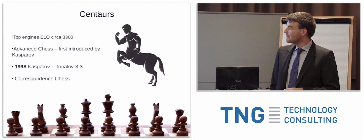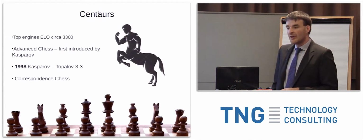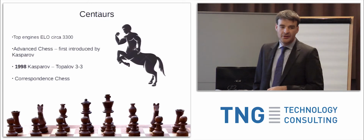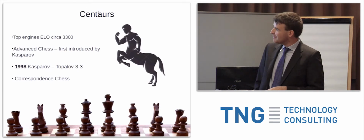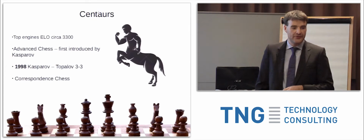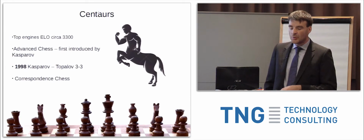Just to give an idea of how strong the engines are right now, they have an ELO of probably around 3,300. It's quite hard to judge because the system isn't really supposed to work that high. But to give it some sort of meaning for you, Magnus Carlsen is the highest rated player of all time, the world champion, and he's about 2850.